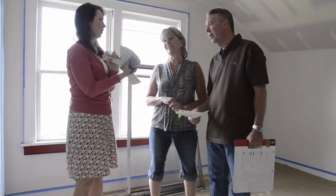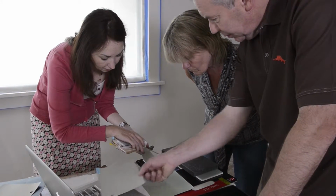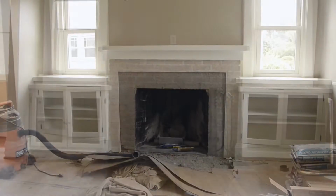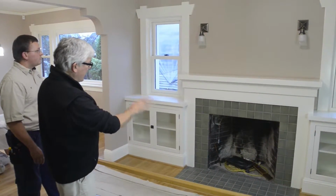Everything that they came up with to bring it back to that period was basically all their inspiration to us. That got us excited about it because that's what we wanted. We just didn't know that's what we wanted. All the windows, so we have new windows, the tile is new.